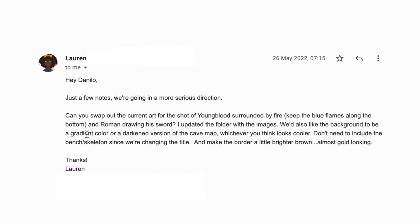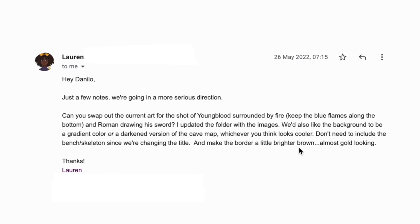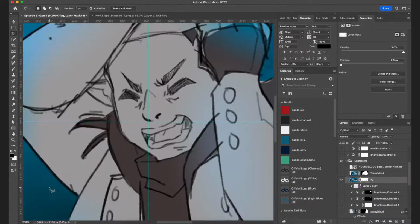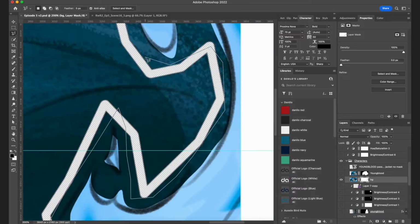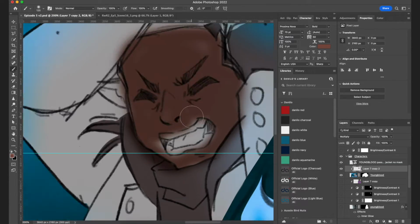Don't need to include the bench skeleton since we're changing the title, and make the border a little brighter brown, almost gold looking. So from there, I had to do my therapeutic brushwork again, just masking out the characters. So this time I started with Youngblood because I thought they were more important with the flames and all that. And straight away I got into some very basic coloring, but not too advanced, just to get a sense of how everything would look color-wise.